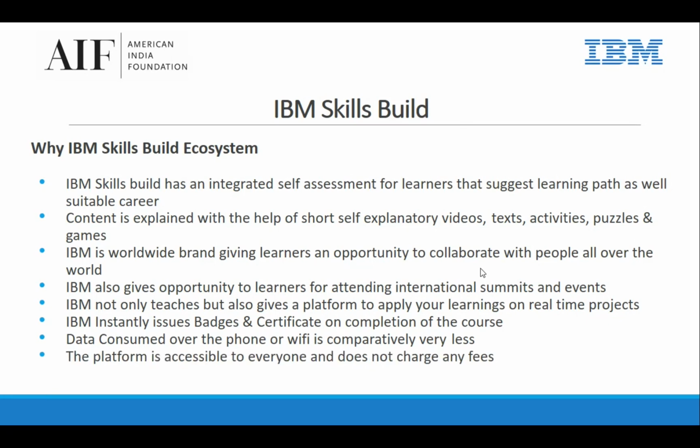And this platform is accessible to everyone, and there are no fees attached to this. Once a student is registered onto this platform, you can access it for however long you are interested. There is no time limit as well. It is not that once you get access, the access will expire in 3 months or 6 months or 10 months. There is no time limit. As long as you're interested and have the eagerness to learn and increase your knowledge and skills, you can keep coming back to this platform.